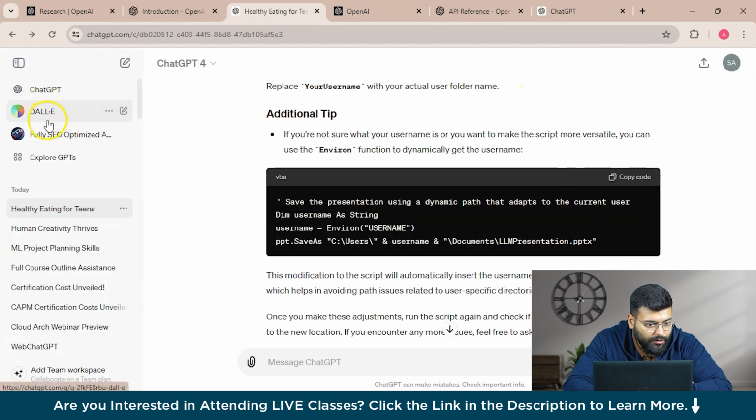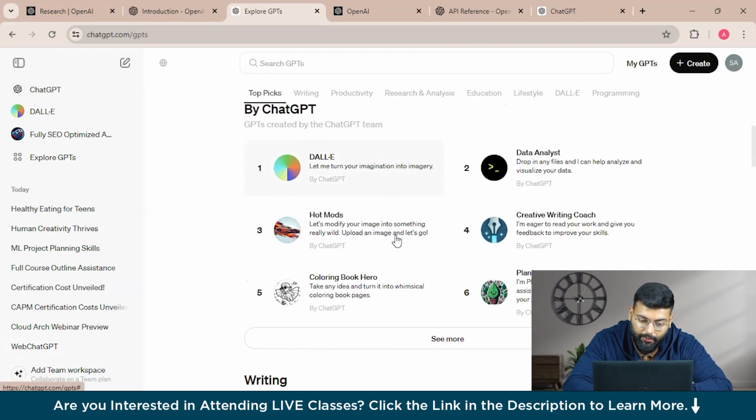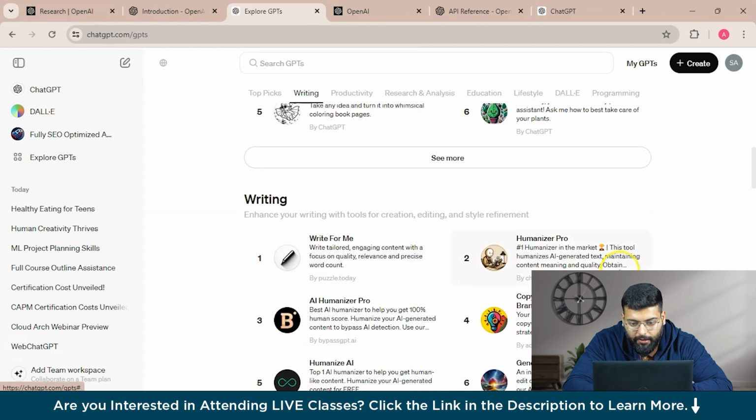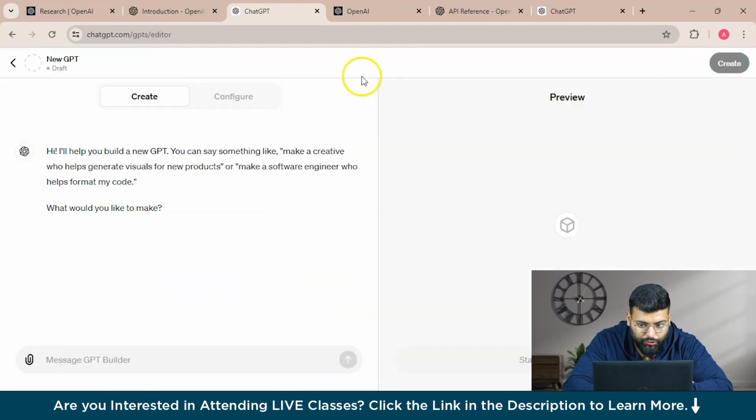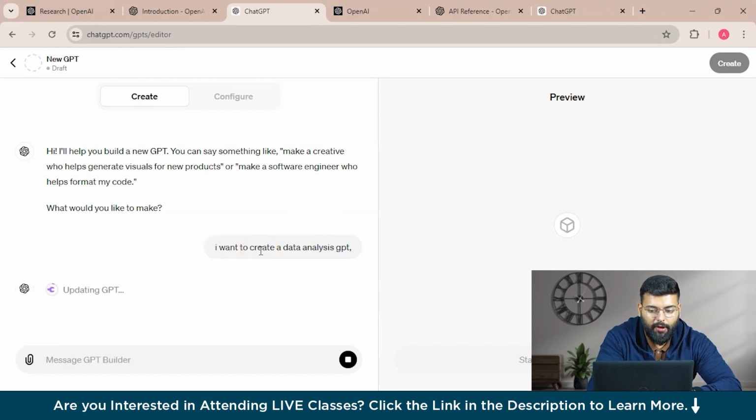Now moving to the Explore GPTs section. Here I have shown you that these are the GPTs created by creators, and some are created by ChatGPT itself. And here you have an option to create your own GPT model. To create that, you just have to write prompts here, that I want to create a data analysis GPT, and you could write more prompts here, and you will have a preview here of how your GPT looks.